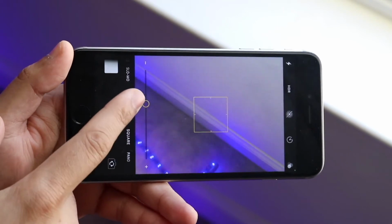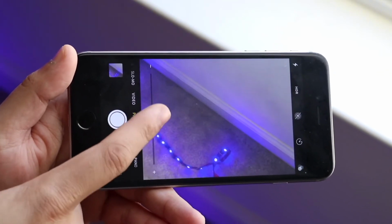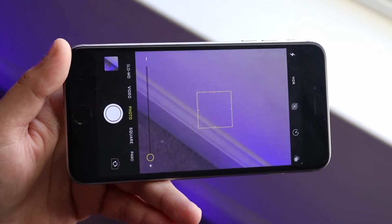And I think day to day, if you had to use this phone as a main device, the camera itself would actually be pretty good. I really don't think it'd be that bad. Obviously, like I said, it's not perfect.